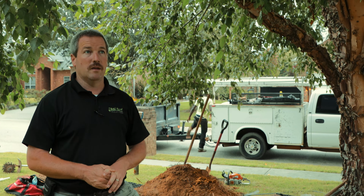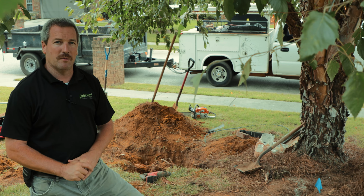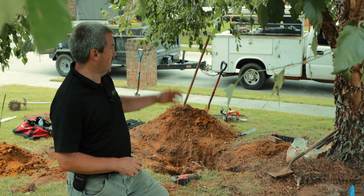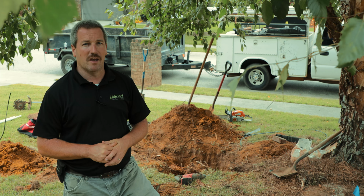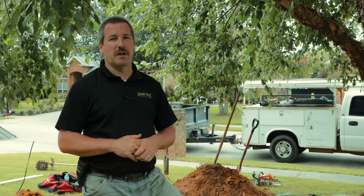If you can see behind me, this is a beautiful native river birch tree here in a neighborhood in a subdivision here in Warner Robins. And this tree has been here probably 10 or 15 years. And as you can tell, this tree is huge. This is a river birch tree and they love water, so they will always find water, and they find water in your pipes and around your pipes.